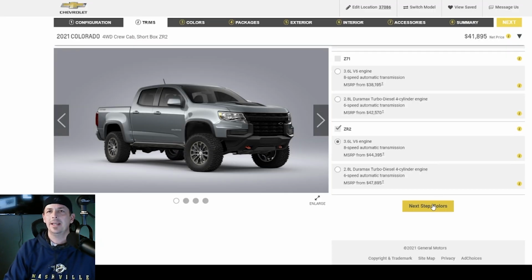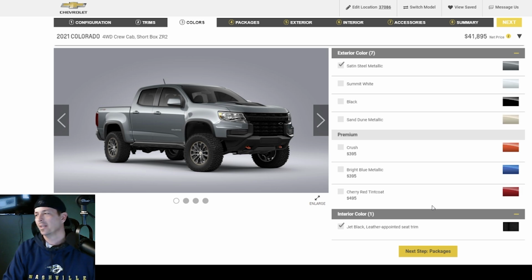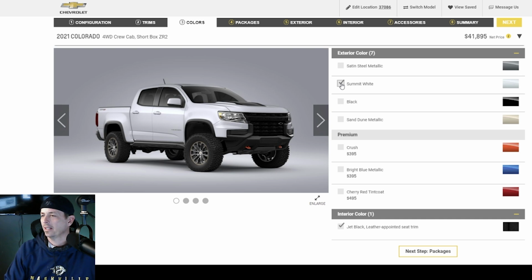So let's go into the next step, which is colors, because colors and tires to me are the one thing that, when you buy a vehicle, reflect the image you want to go with. We're silly if we think we just buy a vehicle and it doesn't reflect that. We want to look kick-ass, and with the ZR2, other than the fact that you're getting a lot of cool features, you want to look kick-ass in this thing. As shown right now, it looks to be the satin steel metallic. Let's see what the Summit White looks like.